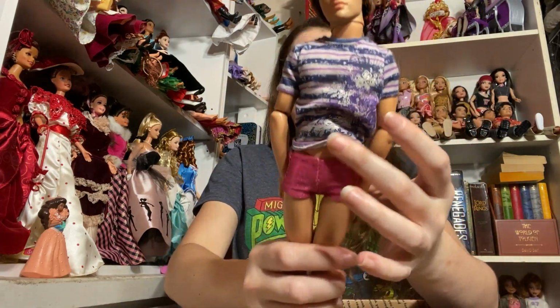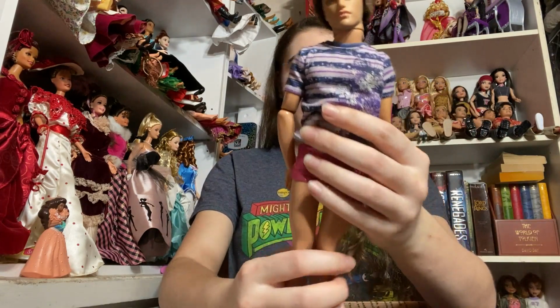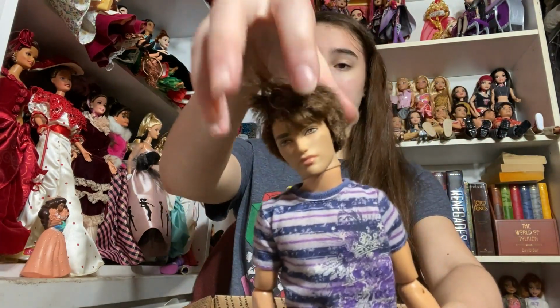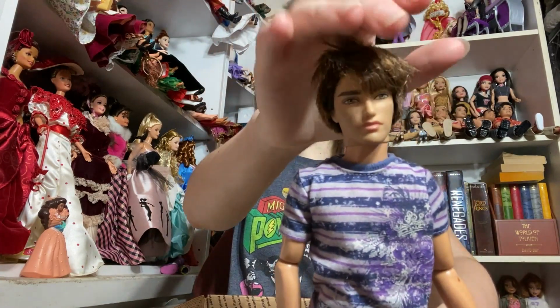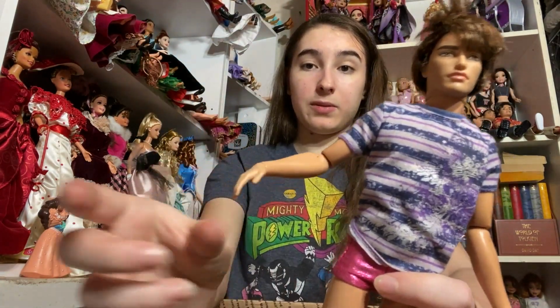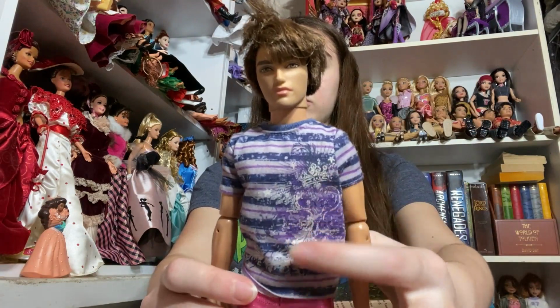He is wearing a pair of Barbie shorts. They do not quite fit him. He is one of the later ones because he does not have the articulated knees, but I am okay with that. He's in some crazy condition. His hair is all messed up and covering his face, and his face is really dusty. He also has a chewed hand, but that is okay. I do not mind. He's very handsome. Yeah, I think he's wearing his correct top, though.